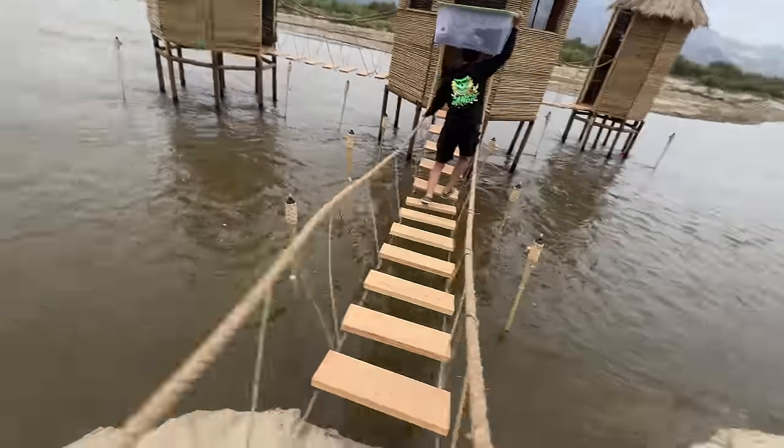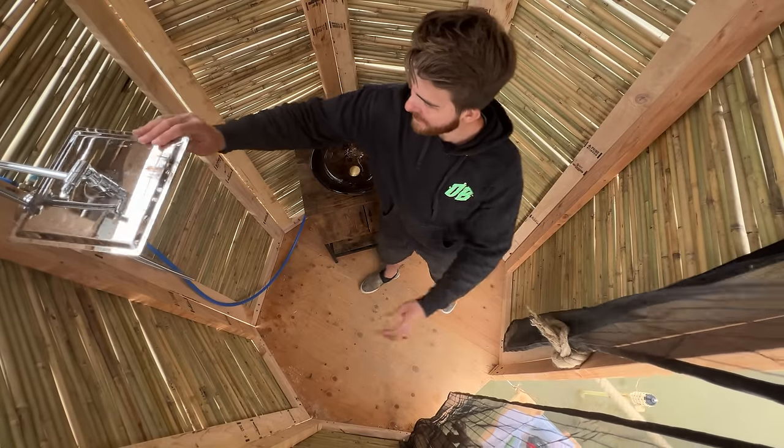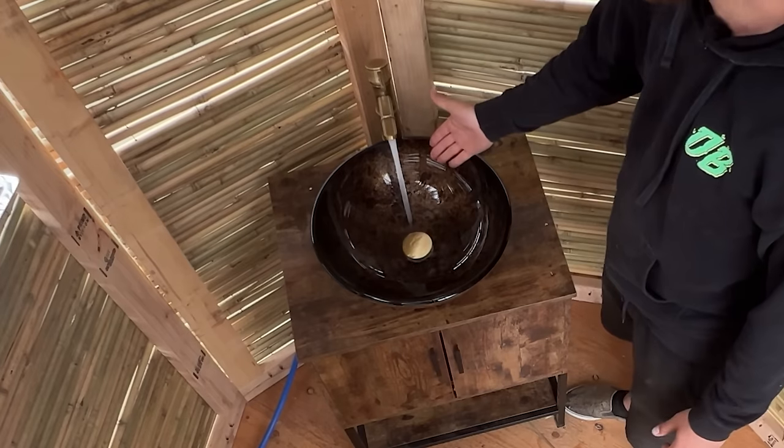Jeffrey, what are you doing, Jeff? Jeffrey. So this first room is the bathroom. You can see we have a shower right here, and it is hooked up directly to the river, which means we have infinite water. See, even more infinite water.